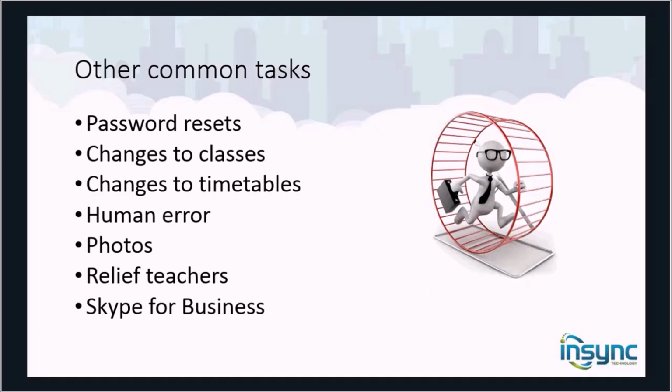One of the other things we've been working on is Skype for Business. If you're running Skype for Business or Lync for your school communication system, being able to onboard people into Skype and Lync very quickly, find an available number, an extension, assign it, and then get them off and using that technology. So these are some of the more common tasks that we see in schools.